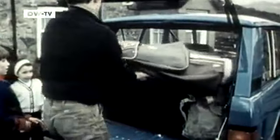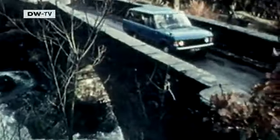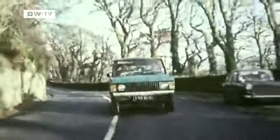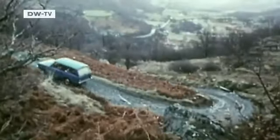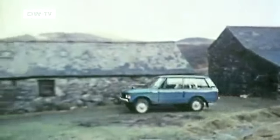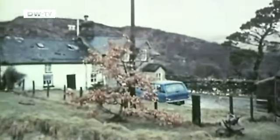Here it is, the new Range Rover, the first four-wheel drive that also functions as a comfortable family car. Its unique quality? The ability to combine an attractive interior design with top performance over tough terrain. That's pretty much how a TV advert 40 years ago for Range Rover would have sounded. Back then, the car was unique.